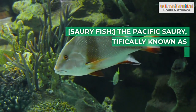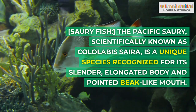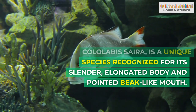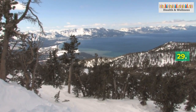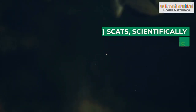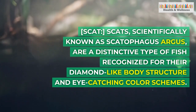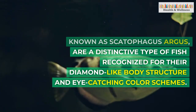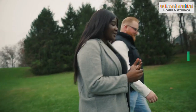Sori fish. The Pacific sori, scientifically known as Calolabes sciura, is a unique species recognized for its slender, elongated body and pointed beak-like mouth. 29. Scats, scientifically known as Scatophagus argus, are a distinctive type of fish recognized for their diamond-like body structure and eye-catching color schemes. 30.